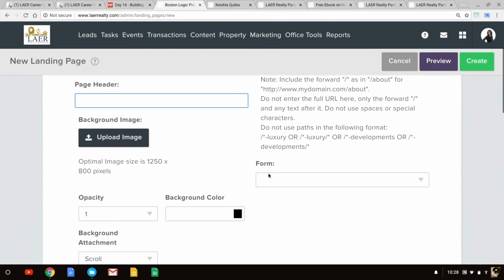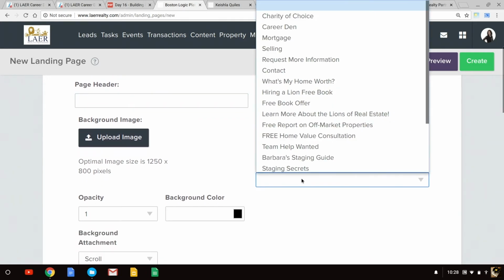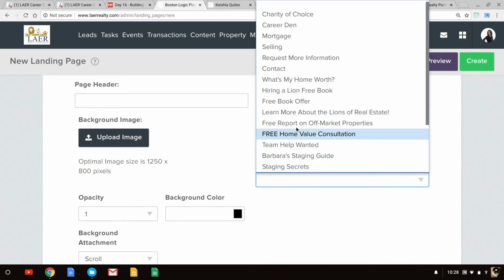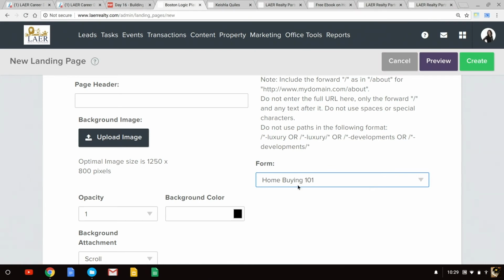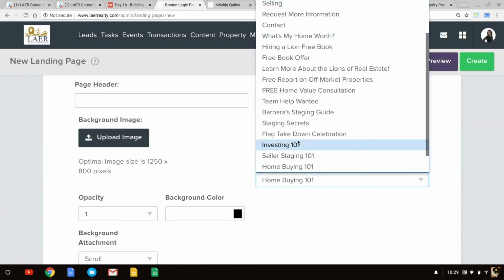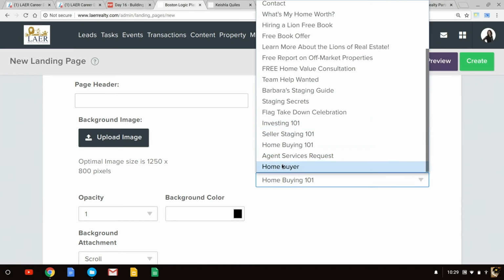So I'll do that. This is the section where you find the form that you just created. So mine was called buyer, I believe. Was it that one? Yep. I think that was something else that I did. Just home buyer. Home buyer, here it is.